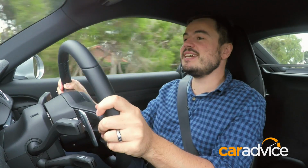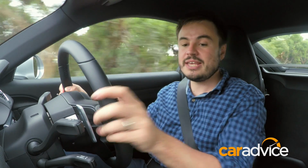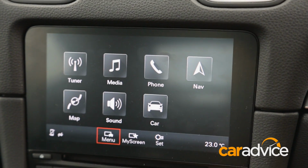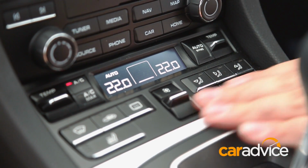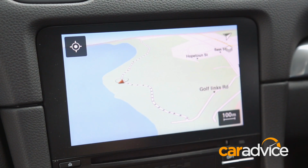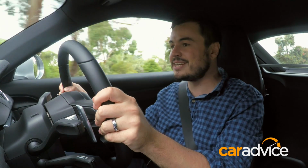Speaking of which, this thing comes with all the creature comforts you would expect from a modern car, such as a new infotainment system with satellite navigation and also Apple CarPlay and Android Auto, although they are optional. It does have a cracking stereo, Bluetooth connectivity, dual zone climate control, and you even get cup holders for cups. While the reversing camera is optional, you do get rear parking sensors as standard.